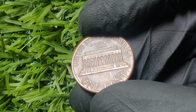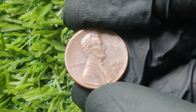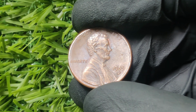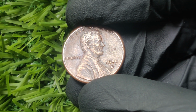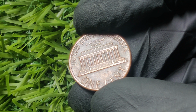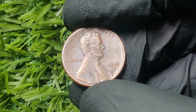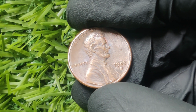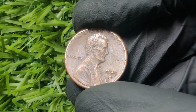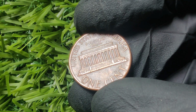By now, you must be thinking, okay, this is getting interesting. But how do I know if my 1985 D penny is one of these rare ones? Here's how. First, you need to check the mint mark, the D stamp just beneath Abraham Lincoln's bust. If it's a 1985 D mint mark, you're on the right track. Next, pay close attention to the error detail. This is where it gets tricky. Look for slight flaws in the coin's design. Some of the most valuable pennies have misplaced design elements, such as the doubling of letters or slight imperfections in Lincoln's portrait or the date itself. This is what makes your penny stand out from the millions of others.